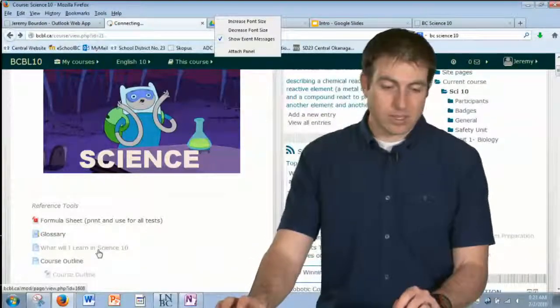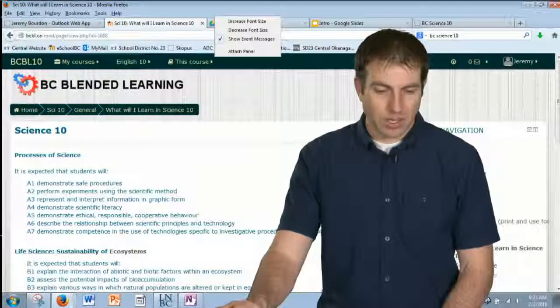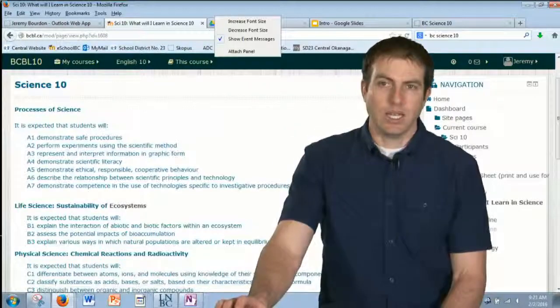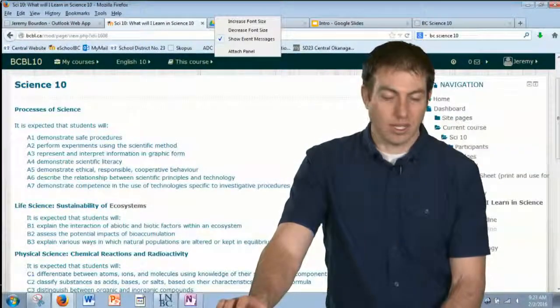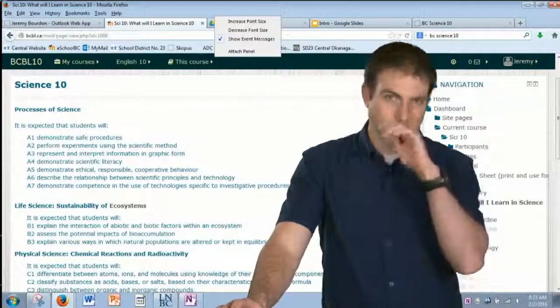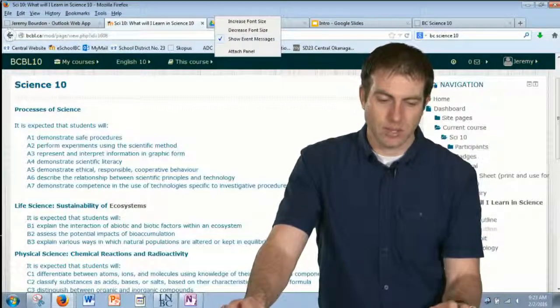What will I learn in Science 10? Well, I don't know. What will we learn? These are all of the prescribed learning outcomes from the Ministry of Education. You probably don't need to go in here too often, because some of them are kind of wishy-washy, and we'll approach them different ways, but there you go, it's there.